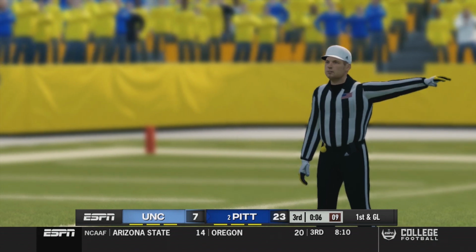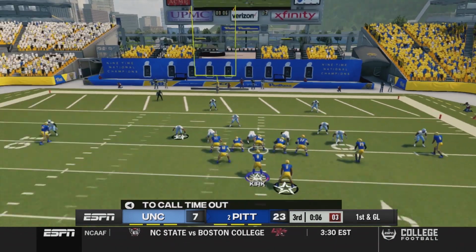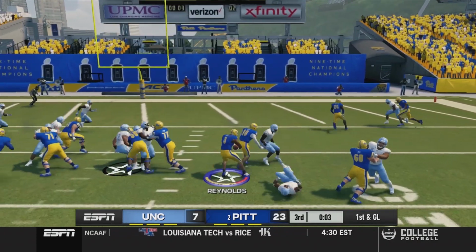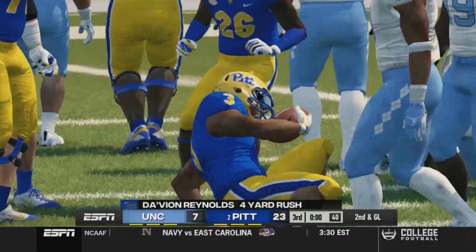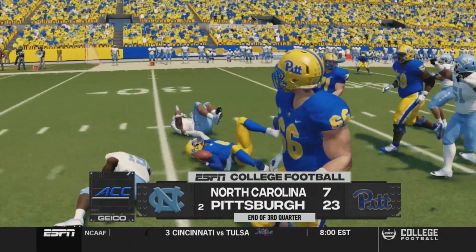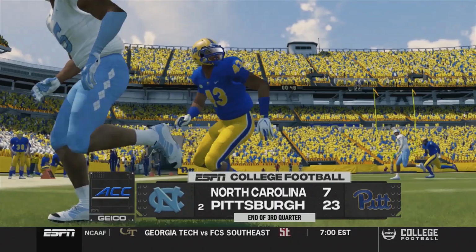But a false start on center Luke Davis is going to back the Panthers up a few yards here. Motion for Pitt. They hand it off. It's going to be Reynolds. Tries to go up the middle. Fights off 1 tackler. He's to about the 5. Dragged down to the turf. And that's going to take us to the 4th quarter. Pitt leading North Carolina 23-7 on the Pitt Panthers Football Network.